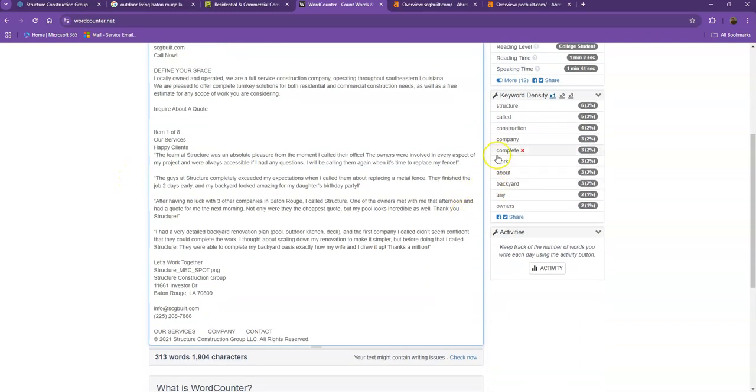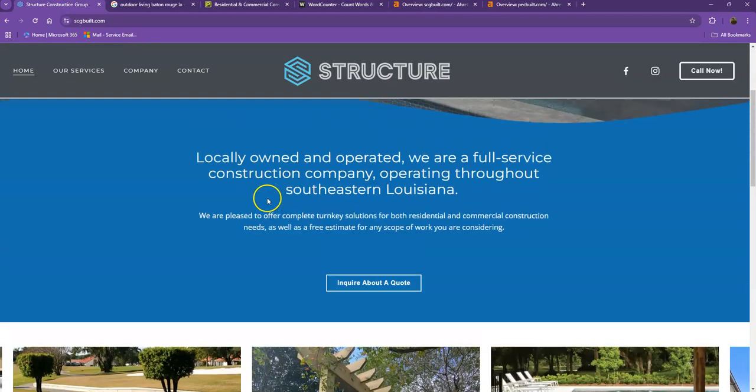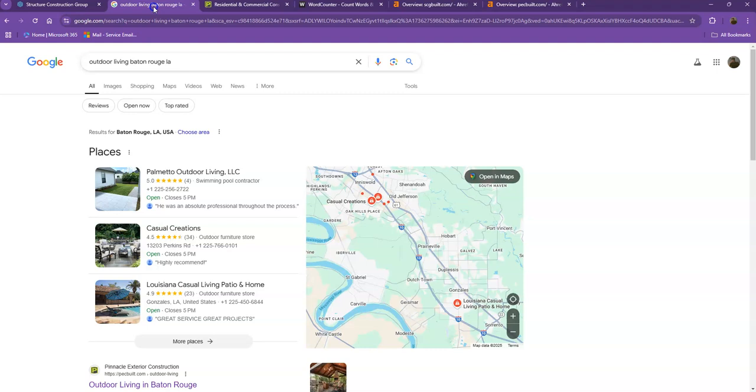Another thing we like to talk about are keywords. Google is also looking for keywords. It's looking for what the site should be found for. So if you have the exact words listed multiple times in your website, you're going to be really relevant for that search. And of course, Google is going to be willing to put you higher in the results. So I did a quick search and I used the keyword outdoor living in Baton Rouge, Louisiana, which is a pretty good example of a strong keyword.